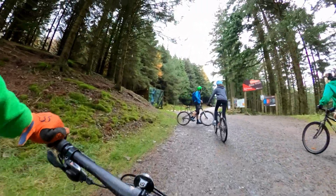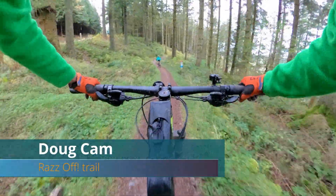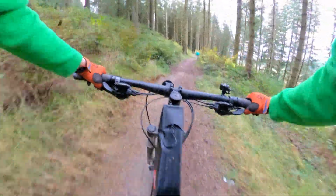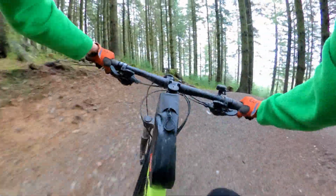The start of the Blue Trail is just a short uphill from the car park. This is me going down the trail. It's a really good trail to get warmed up on, and we were all pretty cold because it took us an hour to get here in the van. Big wide corners like this are really nice because they're quite smooth.